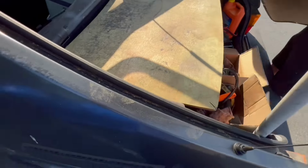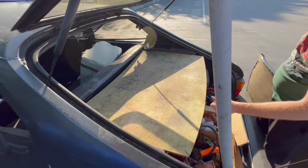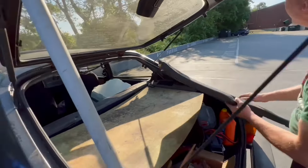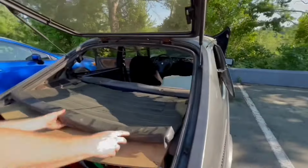Yeah, original plywood, original wood. It's a car piece right here. Plywood. Look at that, you guys. I had to remove the wool type material because it also had mold in it. So this is still original. This piece right here actually belongs here. Oh, that piece belongs there.